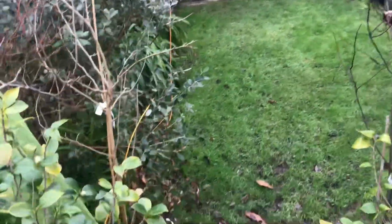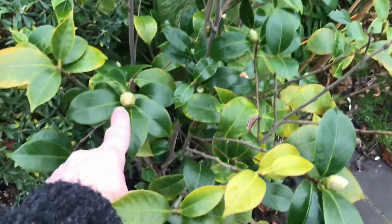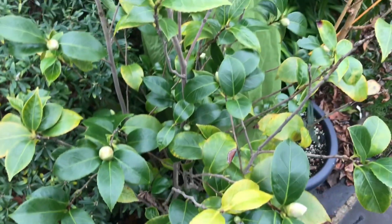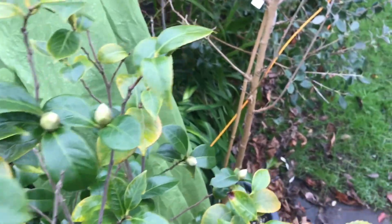Just a quick look round to see if anything's happening. The flower buds are starting to swell up on the camellia now, so we should have some flowers on those. They're very, very root bound in the little pots they're in. I've got to try and re-pot them sometime or other. I'm not sure when I'll get round to it.